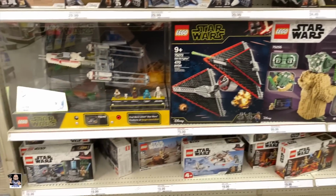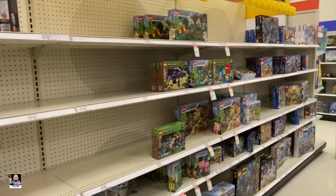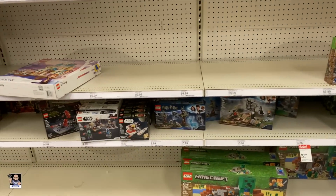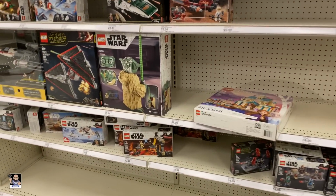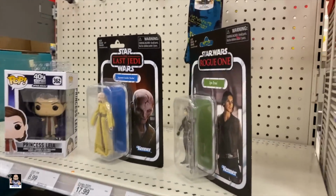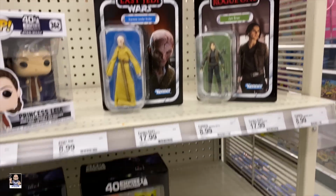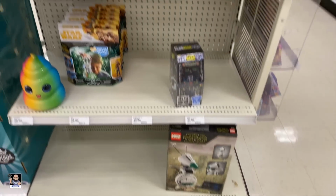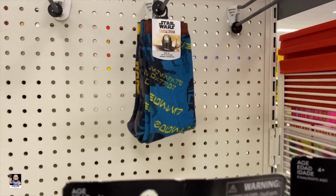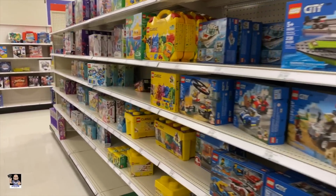Star Wars wise, again, just empty shelves. So not a whole lot going on, but I did see some of this on the end cap. So 3 3/4 gin and Snoke, and more emptiness. We do have Mando socks. So I tell you what, let's go see if there's anything over in Funko.